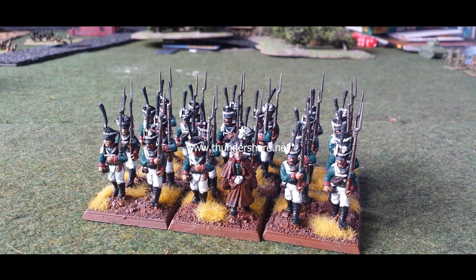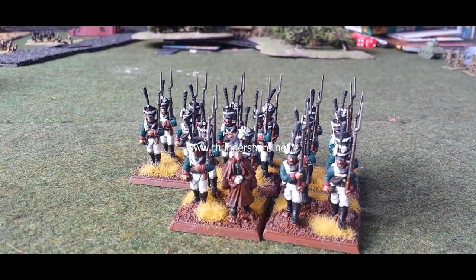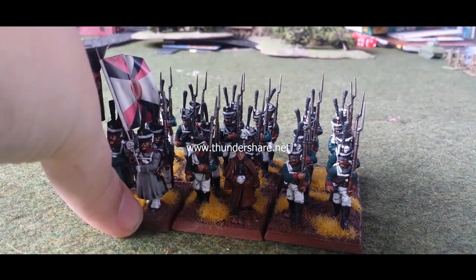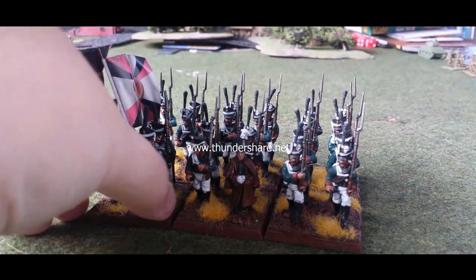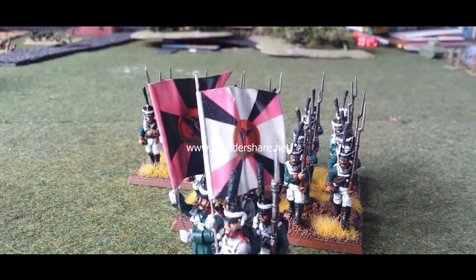And how I'd put that on the tabletop is I'd take away a base of musketeers, and then I would add their regimental colours. Now, in this case, we can see they've got the white flag and their regimental flag. So this would make it the 1st Battalion of the Little Russia Grenadier Regiment. Those colours are for the Little Russian Regiment. So I'll just get a bit of a close-up on there. There we go. So we can see their white flag and their coloured flag.